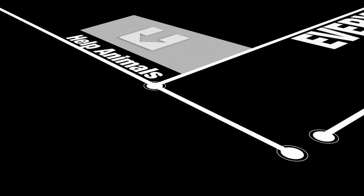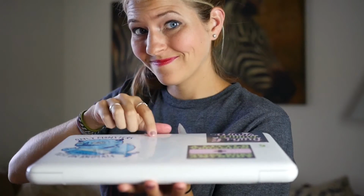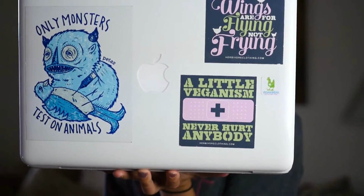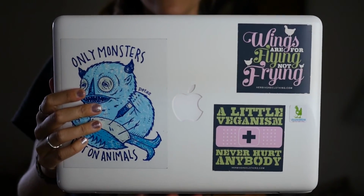Hi everybody! Today we're talking about everyday activism, little things you can do to help animals every day. First up, pimp your laptop. You can add nice little stickers and things that will make a statement whenever you're at the cafe, at school, or anywhere else in public.